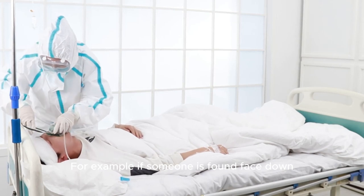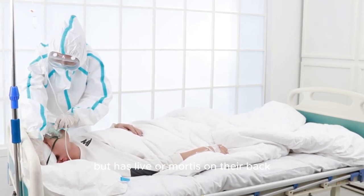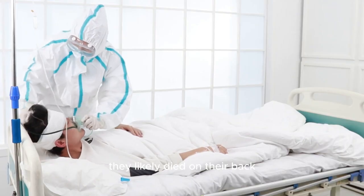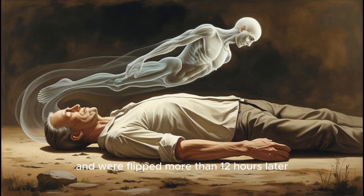For example, if someone is found face down but has livor mortis on their back, they likely died on their back and were flipped more than 12 hours later.